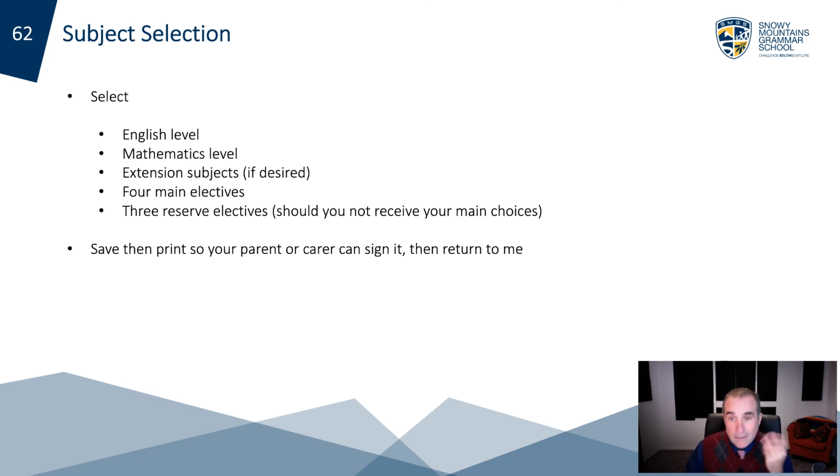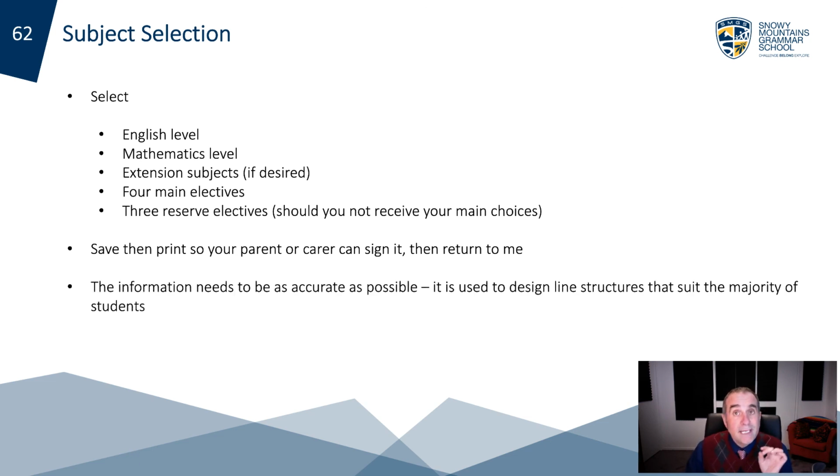Save and print it so your parent or carer can sign it, then return it to me. My inbox is next to the door. If I'm not there, just slip it under my door. And the information needs to be as accurate as possible. Remember, we're designing line structures based on what you choose. So you need to make sure that it's not something where you've just gone, nah, I'll think about it later. You need to really think about it right now.